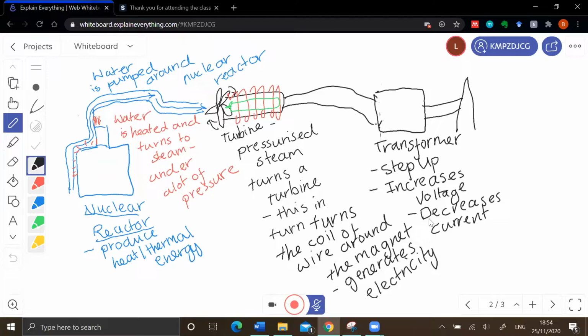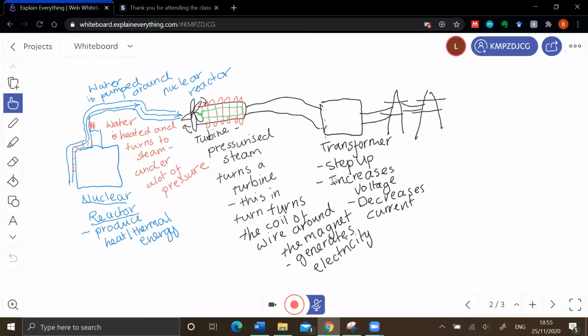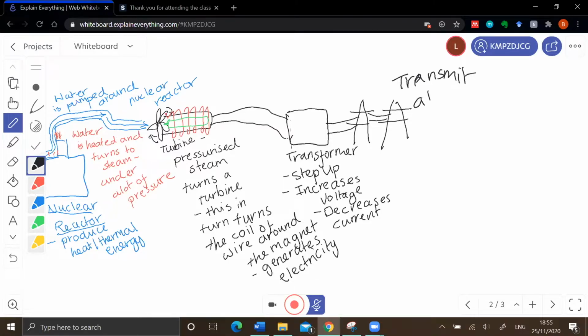So in the UK, we have pylons, in the countryside a lot, to transmit electricity like that. I'm going to zoom out again, the whole thing. So they transmit at a very high voltage. Oh, a bit of a mess there, didn't I? Transmit. I can read that. Transmit at a high voltage.